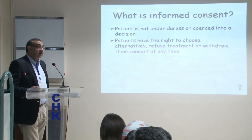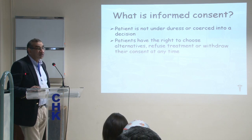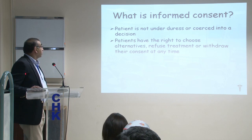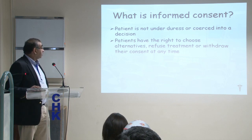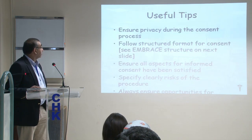It is most important that when you are consenting a patient, he's not under any pressure, duress, or forced into a decision. If he refuses at any time, then there's nothing you can do. They have the right to choose alternative treatment, refuse treatment, or withdraw their consent at any time. So if they've signed a paper, it doesn't mean that they have to undergo the procedure. They can still come out of it.